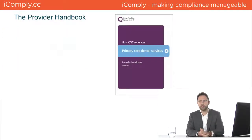Okay, so the CQC Provider Handbook. I mention this in every webinar. If you don't have this in your practice, please go and download it from the CQC website. It really explains what they're doing, why they're doing it, what they're looking for, and it's a really good overview that I think every manager and principal should read, because it'll help you out.